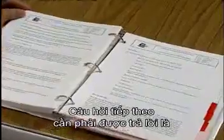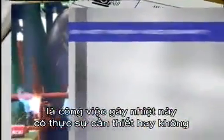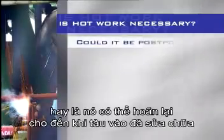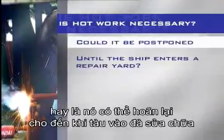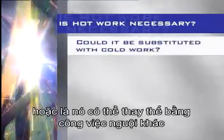The next question that must be answered is: is the proposed hot work necessary? Or could it be postponed until the ship enters a repair yard? Or could it be substituted with cold work?